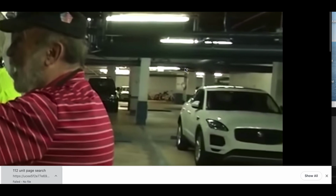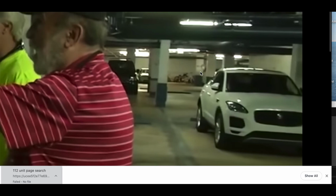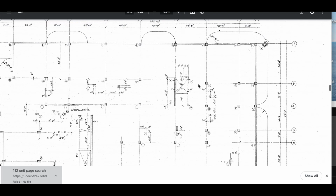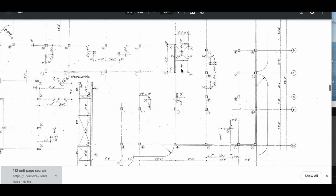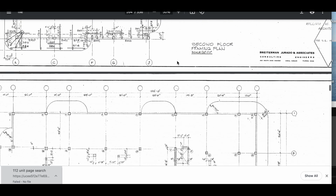I got to think about the lens distortion. I got to remember that. Remember, back wall. 1, 2, 3 wall, and then column. 1, 2, 3 wall column. Okay, it looks like the ramp.